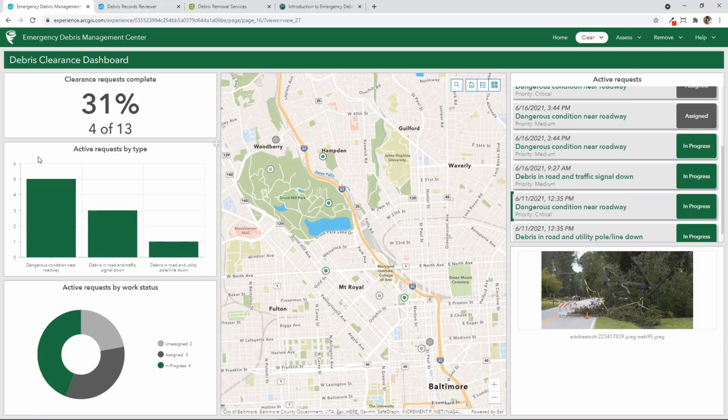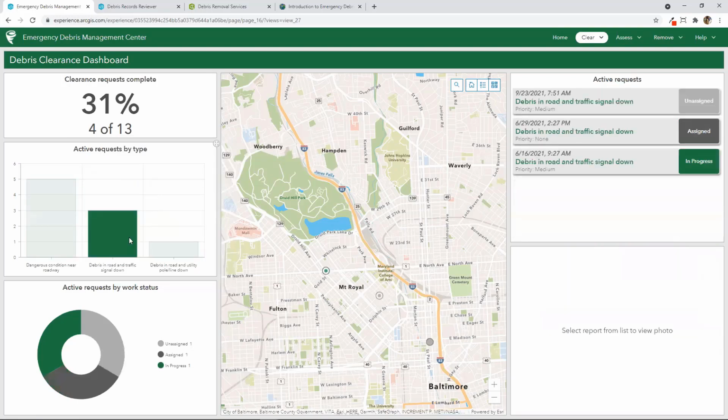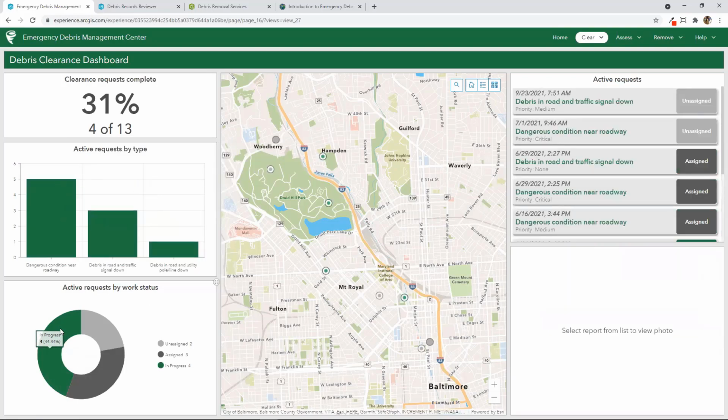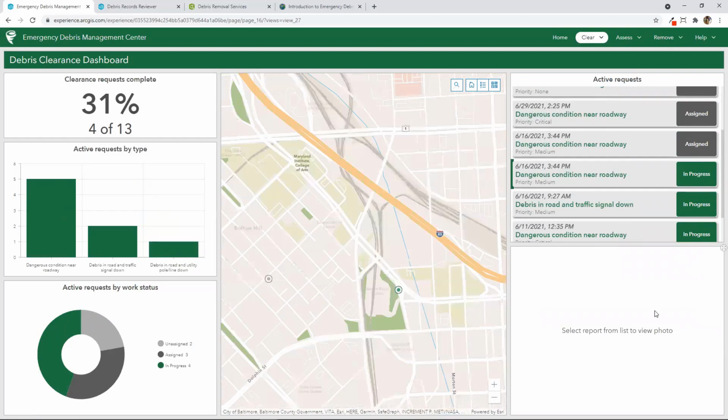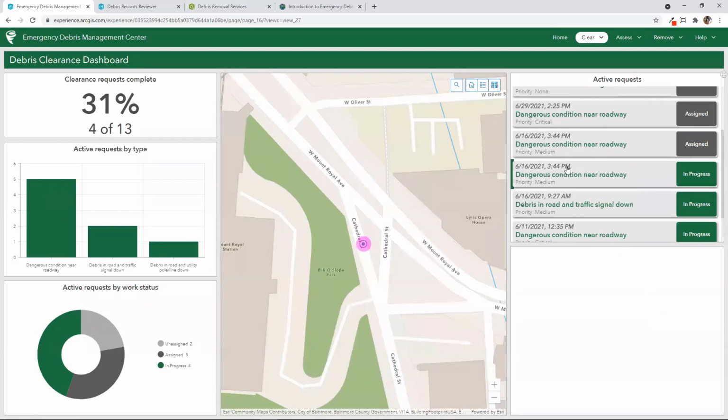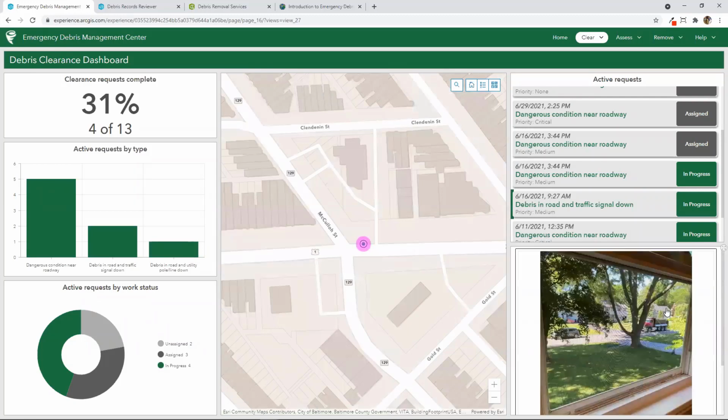So I can see that I've had 13 clearance requests come in, 31% of them are complete. I can see breakdowns by request and type and can filter those on the map. I can see breakdowns by status, and I can see a list of all of the active requests. And as I click on one of those requests, I can pull up and see any information associated with that request and any picture associated with that particular active request.